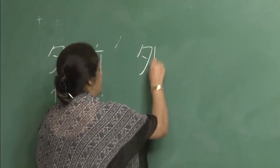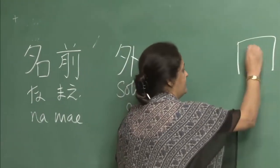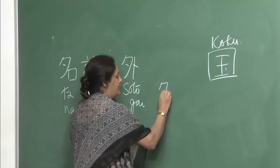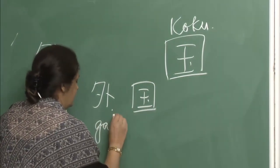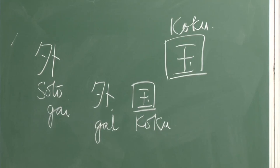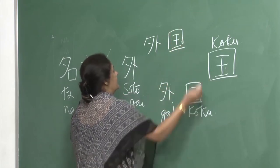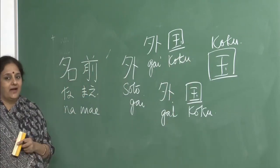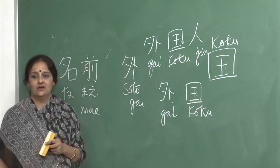Another reading for soto is gai. And this character, if you remember, we did. Koku means country. So, gai koku. Meaning foreign country. Country which is outside yours. So, gai koku. Once more for you. Gai koku. And of course, if you add jin over here, hito over here, it becomes gaikokujin, meaning a foreigner.